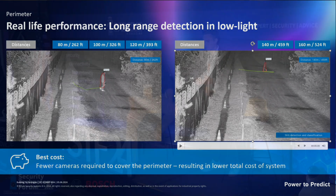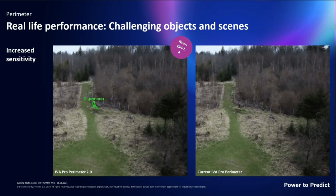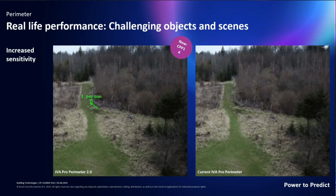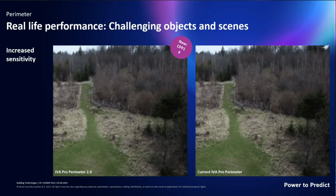Second thing, in terms of performance, we made some massive improvements. What you can see here on the right-hand side is our previous IVA Pro Perimeter solution, which was already great. We received a number of industry awards, and we just exceeded that performance by a wide margin again. On the left-hand side, you can see our new improved version, which has layered on top not just our classical algorithms for motion detection, but also now a specific layer with deep learning.